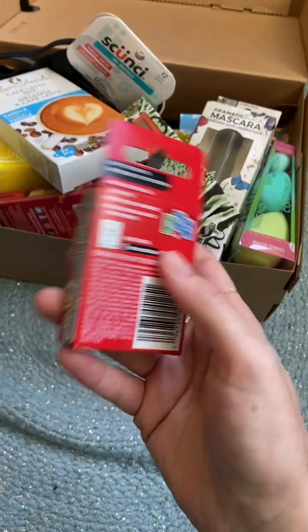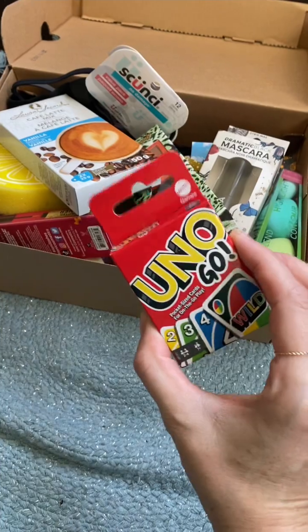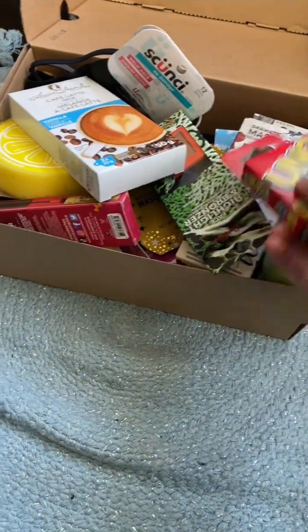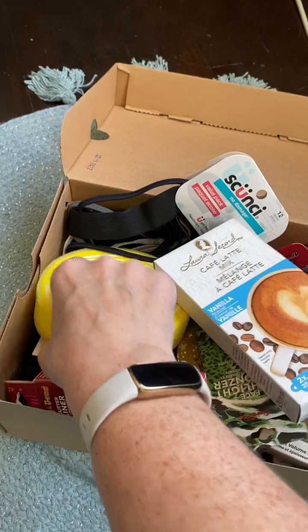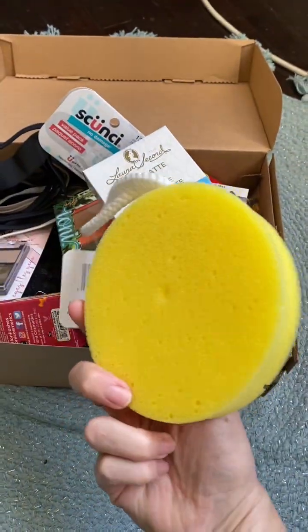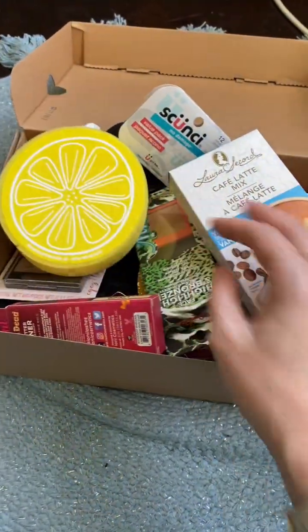And just throwing in a little pack of these Uno Go cards. I thought this was such a good find at Dollar Tree, and I bought multiple packs for stocking stuffers. And my son has learned how to play since I got those, and he's obsessed with it. And I also put one of these in just because, I don't know, every time I see these and the avocado ones, I want one. So I got one just to throw in here.